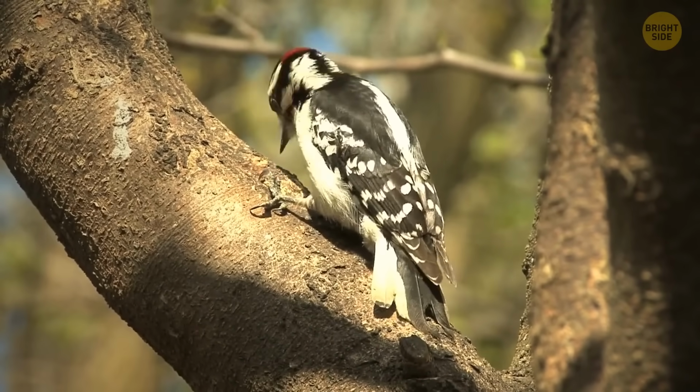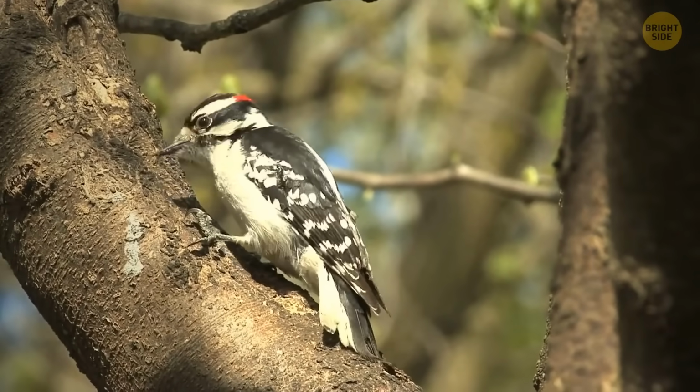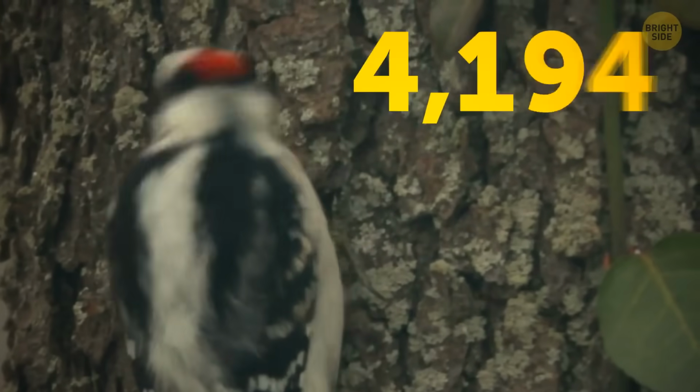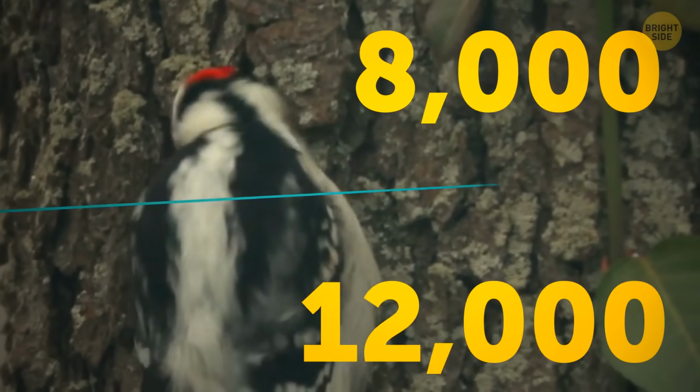The woodpecker can peck the wood 20 times per second. This pace is almost too high for the human eye to notice. How much wood would a woodpecker peck if a woodpecker could peck wood? The number of pecks often reaches a total of 8,000 to 12,000 a day.